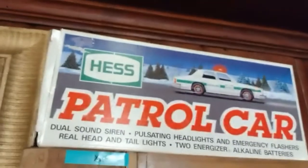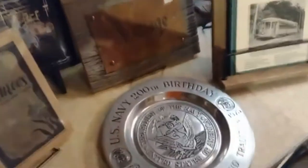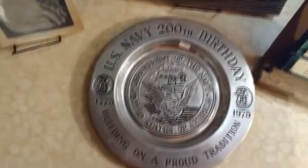Radio. Oh, no. It's Hess Patrol Car. There was a gas station in Disney that was Hess themed. U.S. Navy 200th birthday.